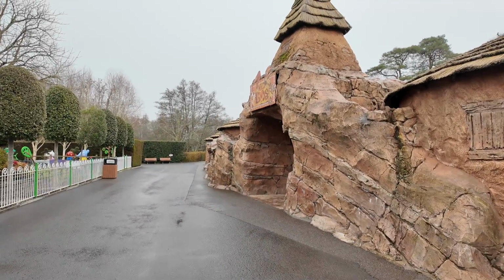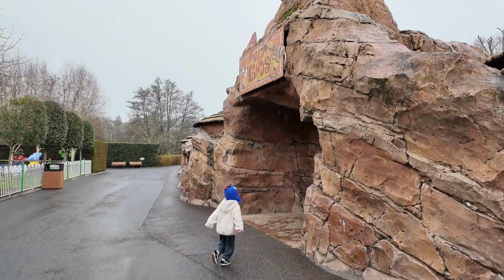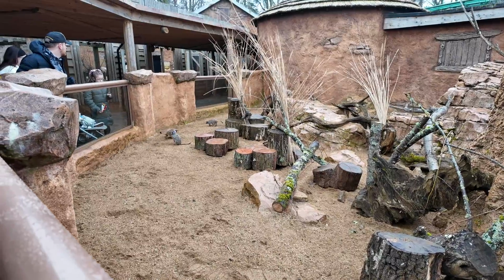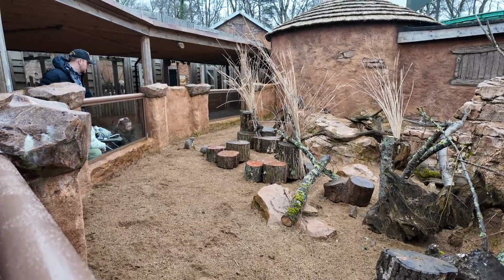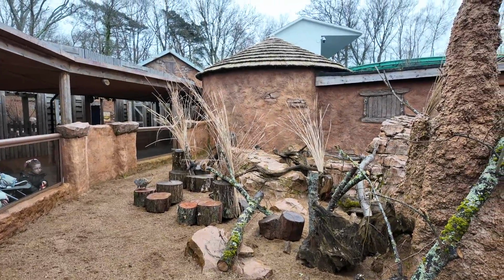So I think we're going to go into Wild Lands next. I don't think there's any rides in here per se, but we should see some animals. Look, we got the meerkats. There's actually quite a few of them. I thought it was only these two, but there's like 6 or 7. There's some more down the back as well.